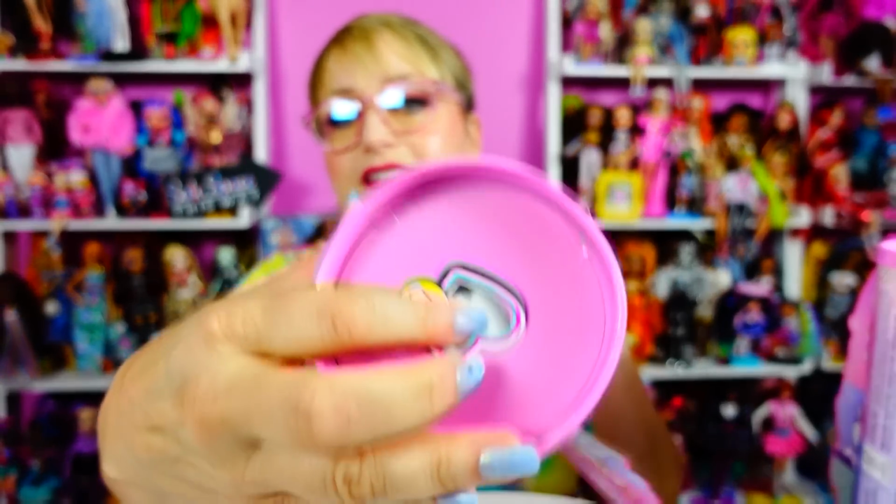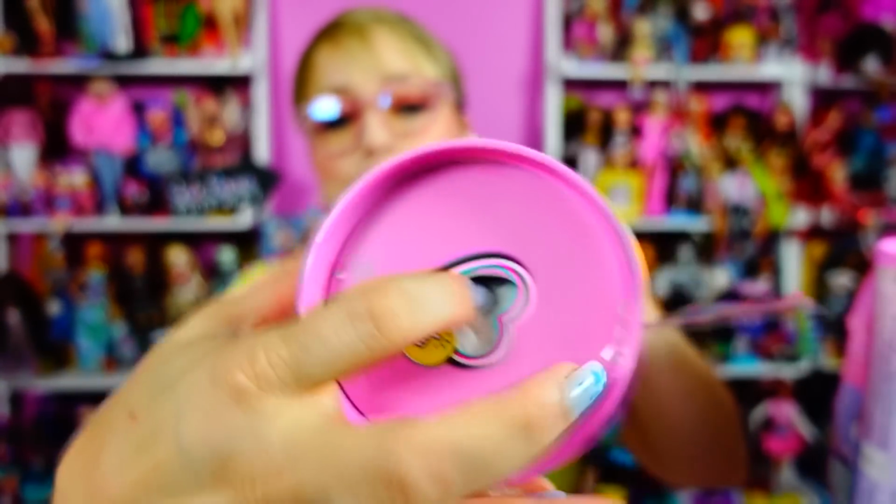Look, you get the little hole in the top where you can feel the fur. So there's a lot of playing you can do. You've got these fun animal mascot costumes, a doll that's super articulated. She has another outfit. I'll show you the big surprise.